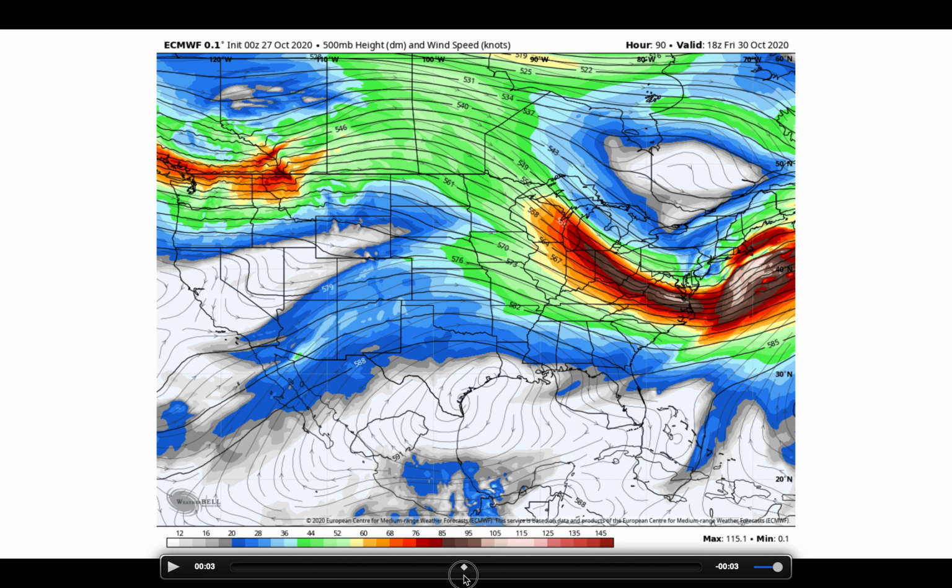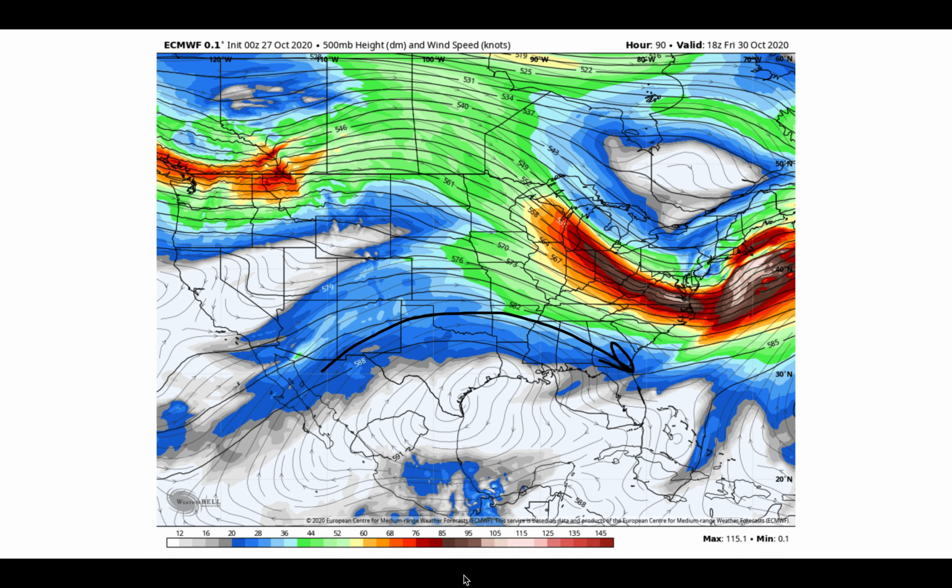Now, as we get through the day on Friday, this trough finally pushes itself off across the Atlantic. We've got broad ridging across the region. This is going to set up a much drier pattern as we head through the weekend into next week, allowing us to finally begin to dry out across the region.